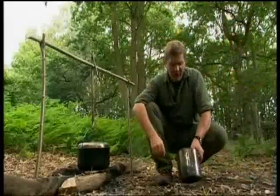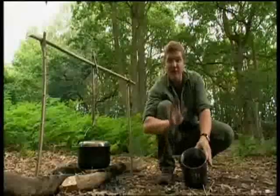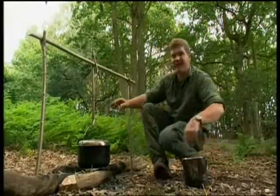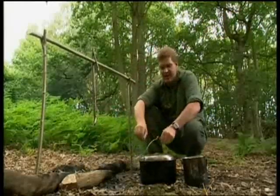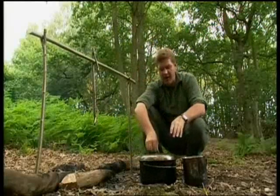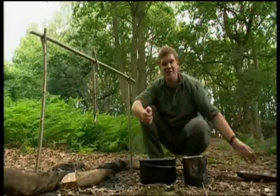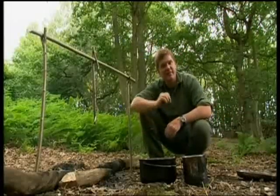What I've got in this pot is some ashes from an old fire. They're a little bit damp, but they'll be ideal for the job. What I'm going to do is put them in here and boil them up. And that's going to give me a lye solution. And into that, I'll put the strips of bark. And that's going to affect the bark in a strange way. It's going to change the colour of the bark, but also give it much greater longevity and improve flexibility.